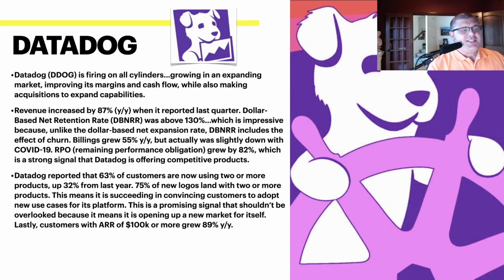They reported 63% of their customers are now using 2 or more products, and that's important because anytime you have a company like this, you want to cross-sell and you want to expand the footprint. This is up 32% from last year, and 75% of new logos land with 2 or more products. That means when they sign a new deal, they're going to start with 2 products right away, which is a growing number. That means it's succeeding in convincing customers to adopt new use cases for the platform. This is a promising signal that shouldn't be overlooked because it means it's opening up a new market for itself.